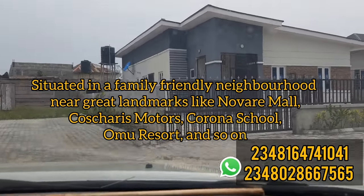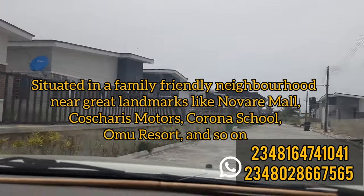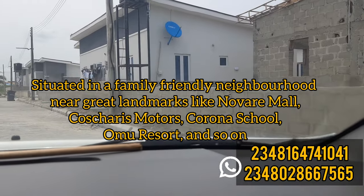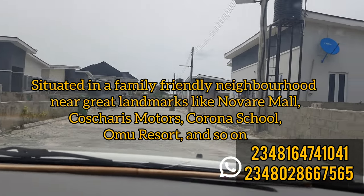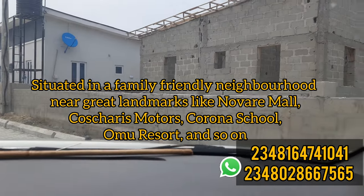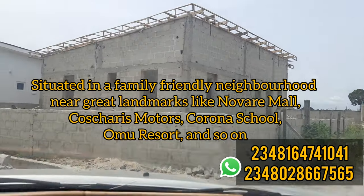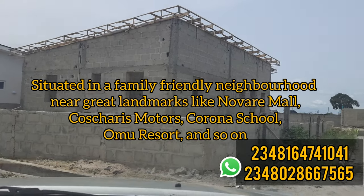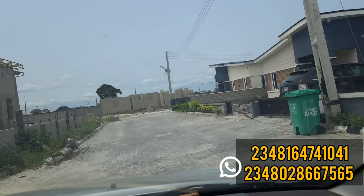family-friendly neighborhood. Close to this estate are landmarks like the Novare Mall, and not too far from this location are Coscharis Motors, the Corona School, the Omu Resort, the Lakowe Golf Course, and a lot more. Even the popular Dekor beach is not so far from this location, and this location is called Bogije.